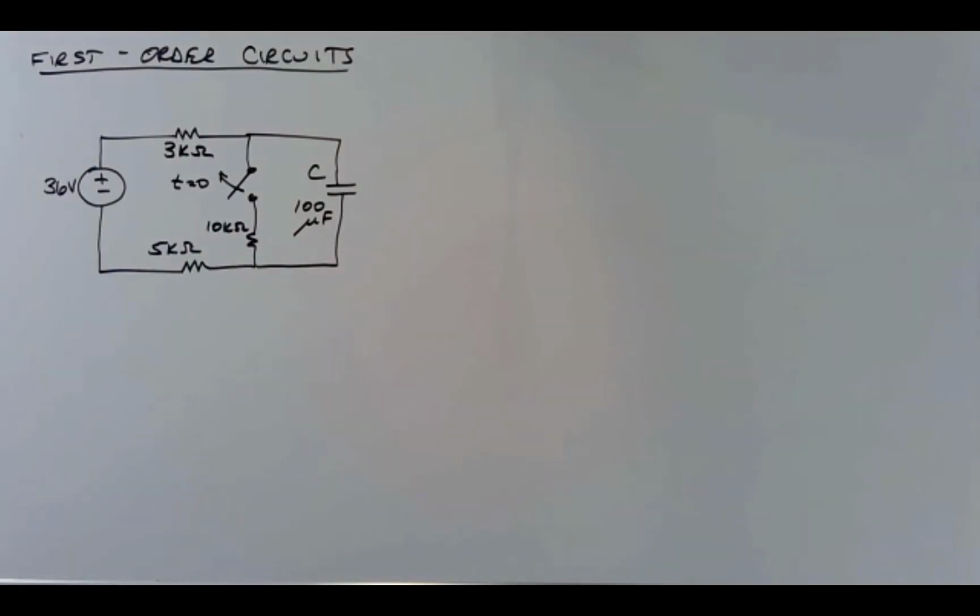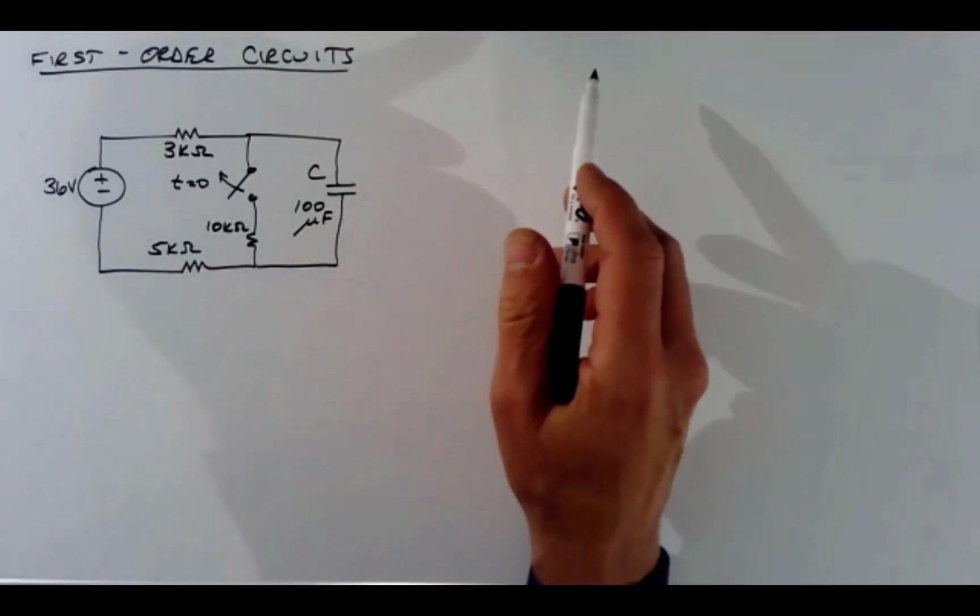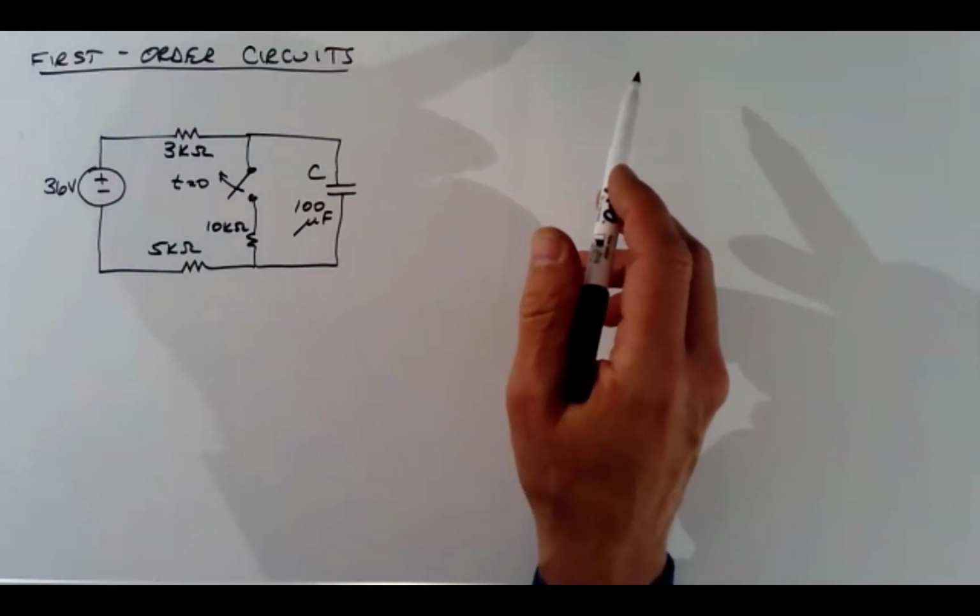The switch will open at t equals 0. And let's suppose that the switch has been closed for a long period of time. So before t equals 0, the switch was closed for a long period of time, and then all of a sudden at t equals 0, the switch opens up. Okay.